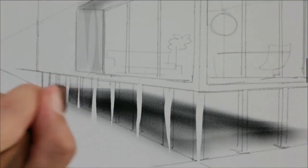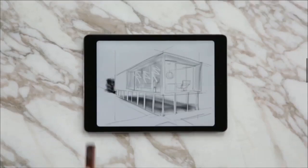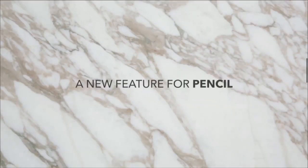Look, it's an eraser, too. I think it's angle as well. Yeah, exactly. So, I don't know, what do you think? $60? Love it. I love it, too.